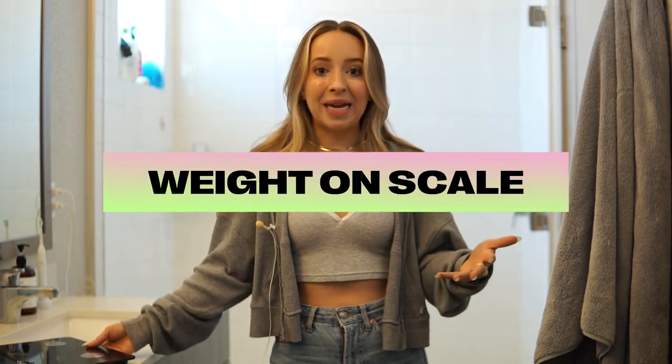So I'm in my bathroom, we're gonna start with objective measurement number 1, which is the scale or your weight. And objective measurements are more numerical, they're science driven, they're number driven, they can be more triggering for some, but for others might not be. Like for me, they don't bother me.